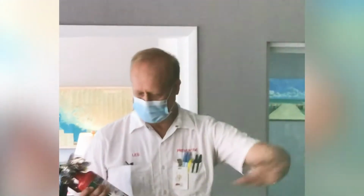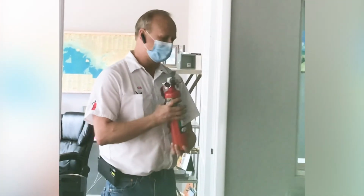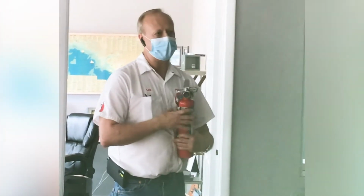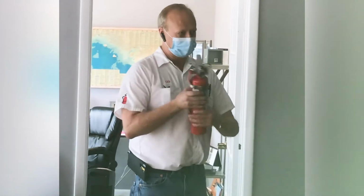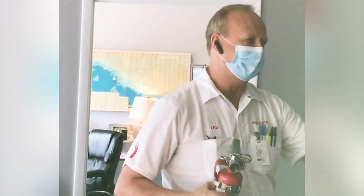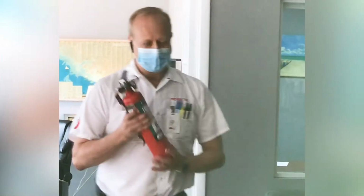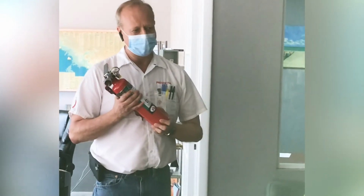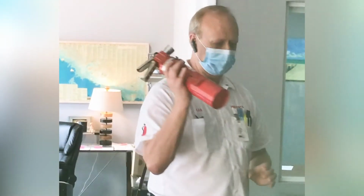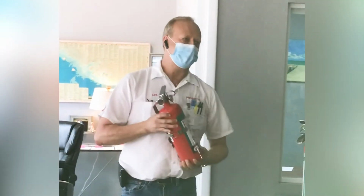In order to get an ABC rating on clean agent gas, you need a 15-pound cylinder. This is 2.5. In order to get ABC in a clean gas, it's very expensive, so most people are not going to opt for that. So this is very effective and it's cheap. This is for your helm, for your electronics, okay? It's a clean gas. This would go in your engine room. Again, it's a clean gas.